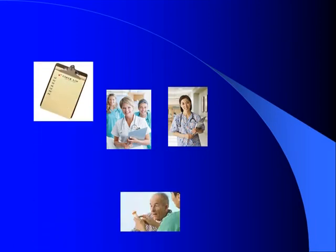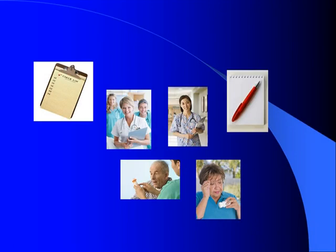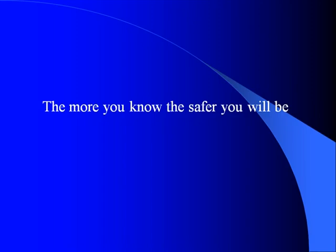Our safety strategy is to encourage patients to become involved in their own health care. The more you know, the safer you will be. So let's get started.